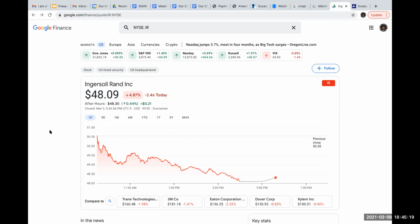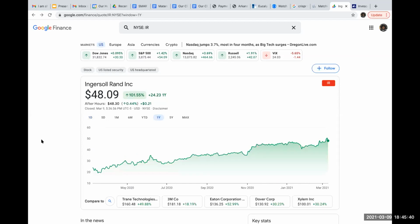So that's a little bit why I picked Ingersoll Rand. I thought it would be a good stock to invest in long term. I just don't see anyone quite doing what they're doing as far as with the reputation they have. And it's just one of those slow and steady stocks, kind of like a Walmart. So that's the one I chose.